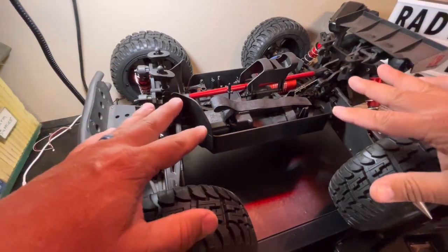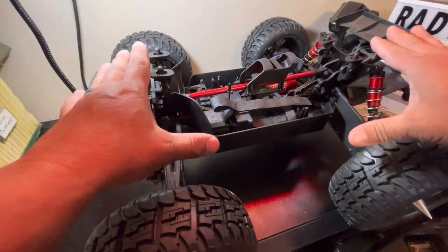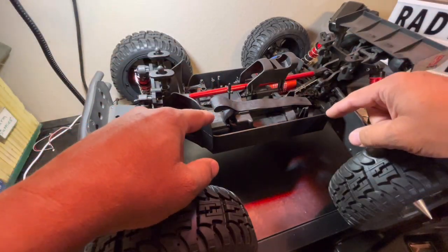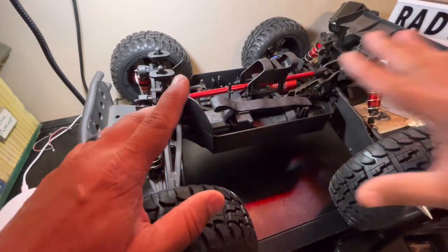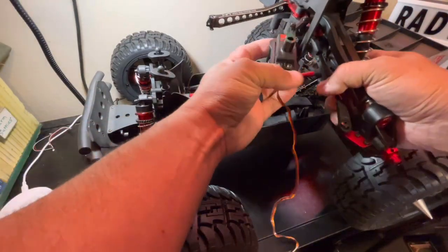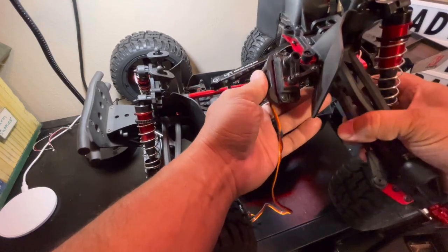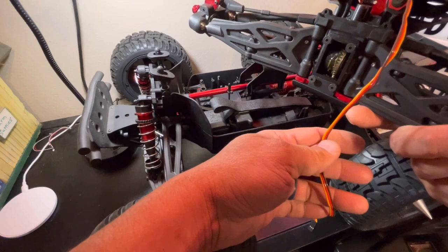All right, so how exactly are we going to do this? So what my plan is, we're going to have this be the same footprint as the stock. We're not going to stretch it out. We're not going to make it any wider. It's going to be the same footprint. And what we're going to do is, here, let me show you guys. What we have here is basically the front end portion of an Arrma. It is completely intact. This is how it would actually just come right off of the chassis.